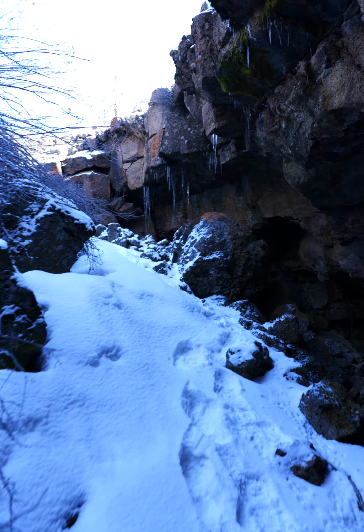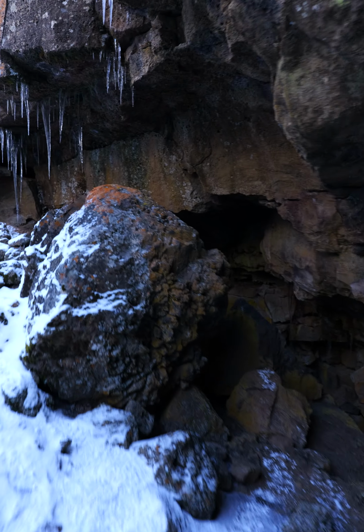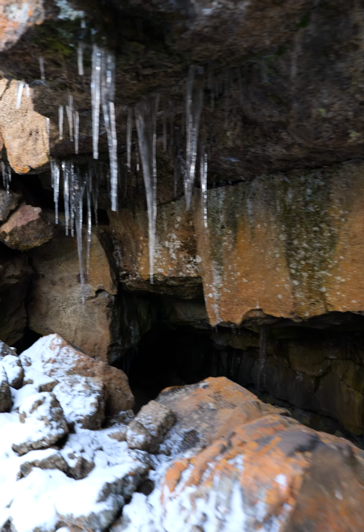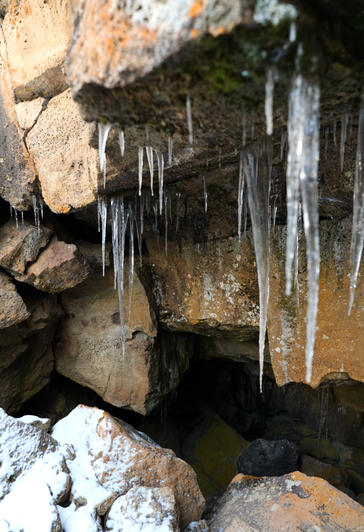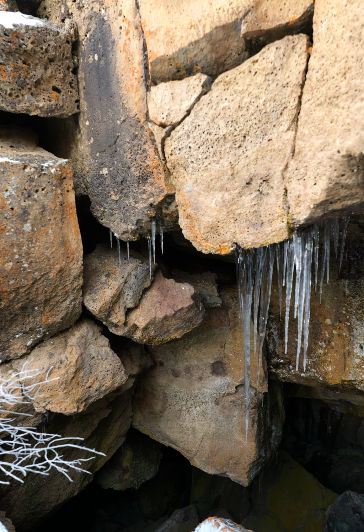Alrighty then. All right, well, so there's Upper Ice Cave, Lava Beds National Monument.